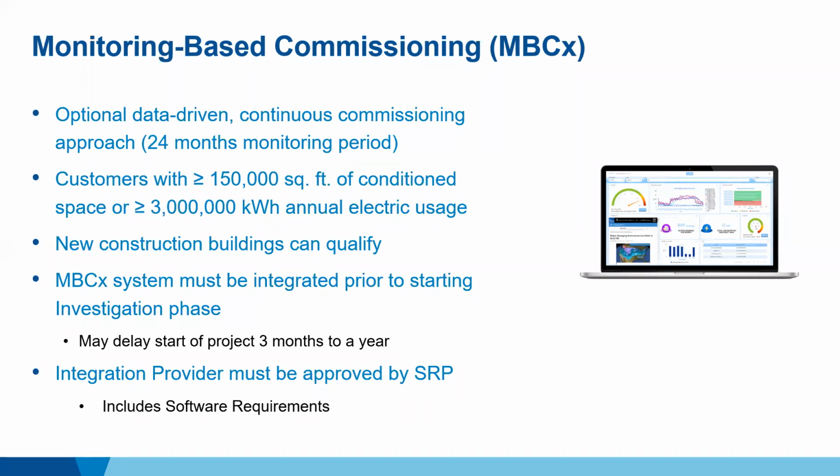If you don't have the ability to control your equipment easily, we would highly encourage you to look at getting an EMS installed first before pursuing any sort of retrocommissioning, because it's very tough to keep stuff moving forward on a retrocommissioning project without that EMS in place. So we have other programs like our standard and custom programs that can help pay for some of the cost on that EMS. And so we would definitely encourage you to take a look at those first.